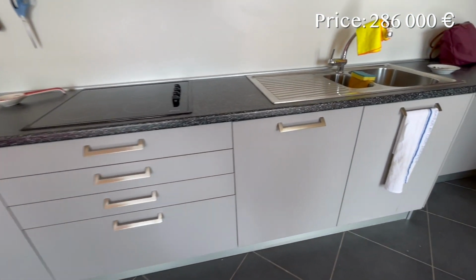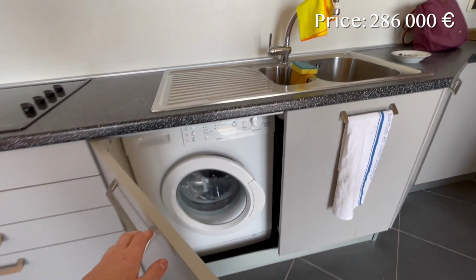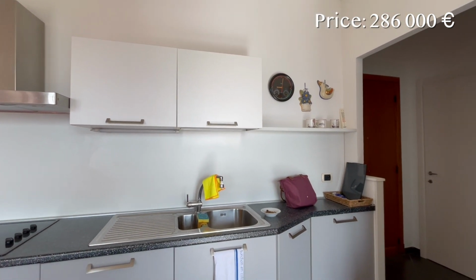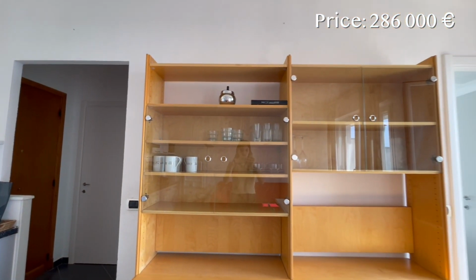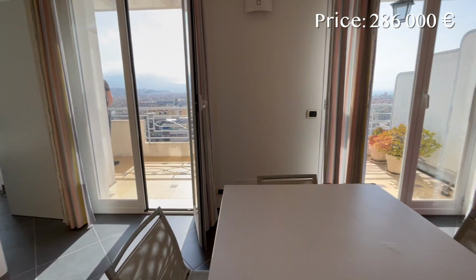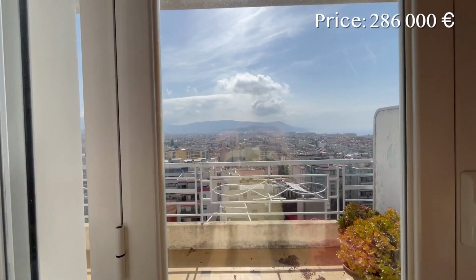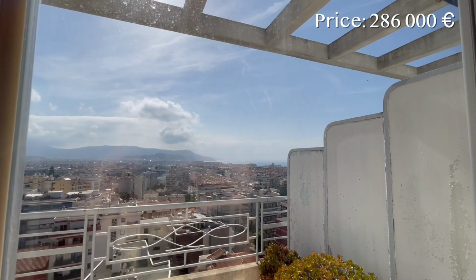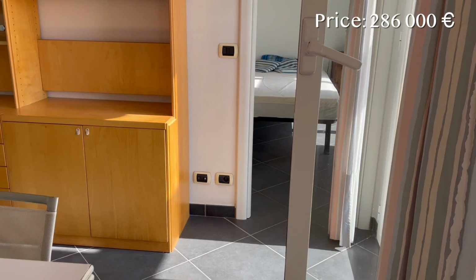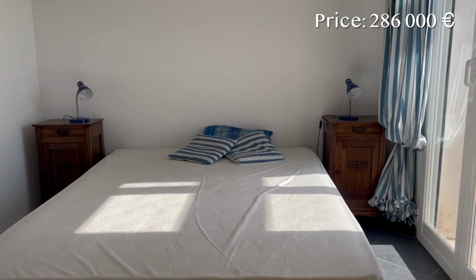It's very sleek and modern. And this is actually the washer inside the cabinets, which is an added bonus once again. There's a lot of cupboard space, as you can see here, where you can store all of your plates and cups. There's also a cute dining room table. And then this is the view from the living room, which I think is super nice and adds to illuminating the room. Then from the living room, you have the bedroom, which again has the same view.